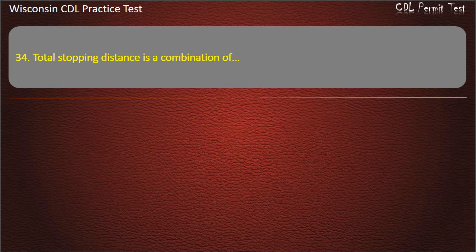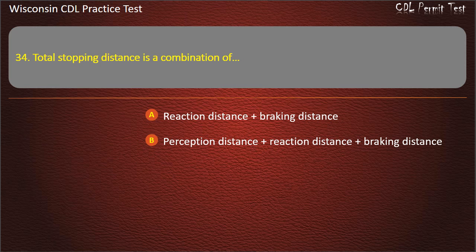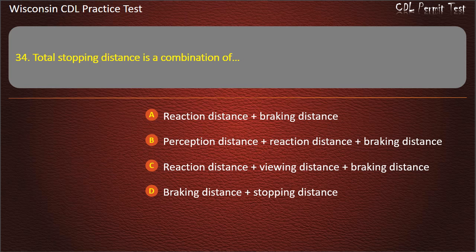Question 34. Total stopping distance is a combination of reaction distance plus braking distance. Perception distance plus reaction distance plus braking distance. Reaction distance plus viewing distance plus braking distance. Braking distance plus stopping distance. Answer. Perception distance plus reaction distance plus braking distance.